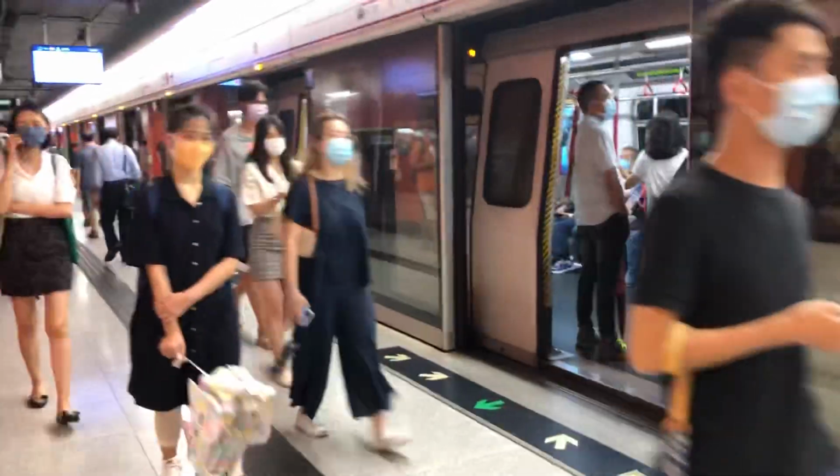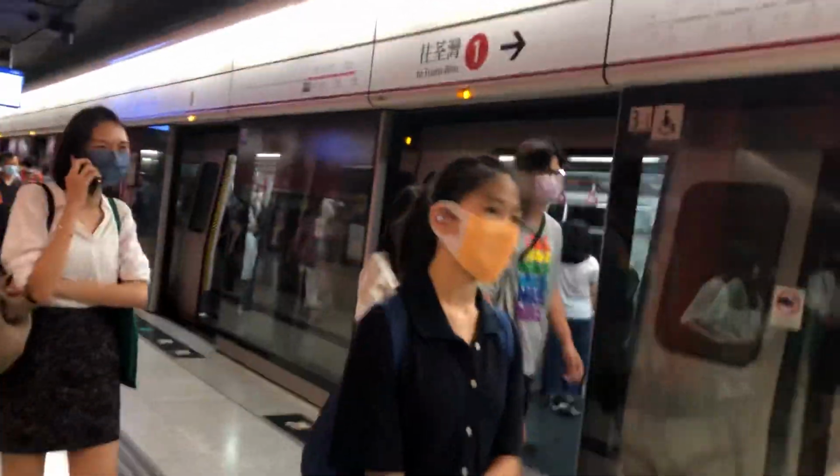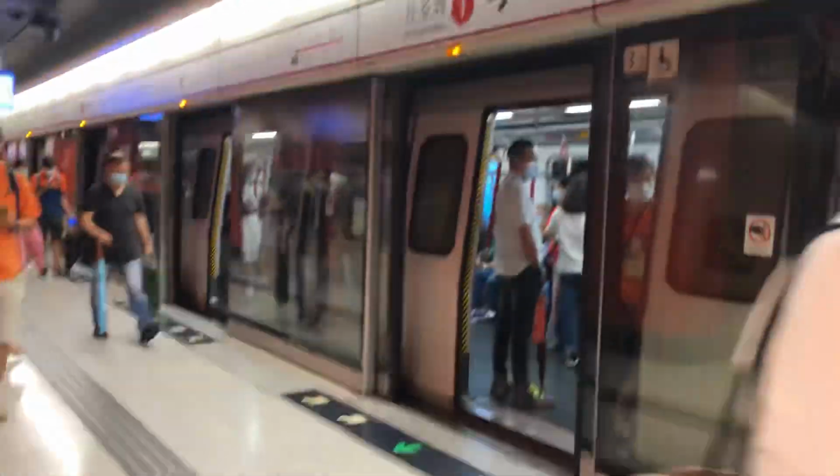Lai Chi Kok, we'll wait for this train to leave. That's a very good angle on this train. Because it's angled, so we're gonna do it at an angle. Not gonna look directly, we're gonna do it at an angle here.